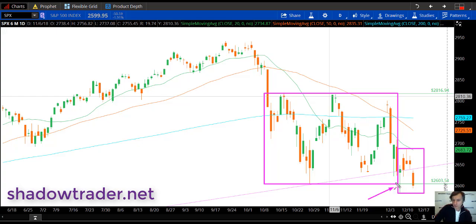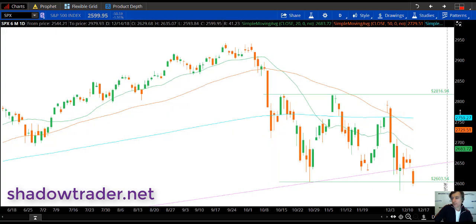As a matter of fact, when we did break down on Monday, we rallied back inside of the box range, closed pretty strong, so that's considered a look below and fail, and then staged a couple-day rally where we went up to here. Didn't close green at all, but we went up towards the middle of the range, and then started falling off again. So overall, it's a little bit of a confusing picture as to whether or not we continue to push lower or not.